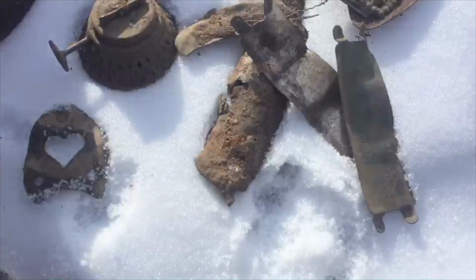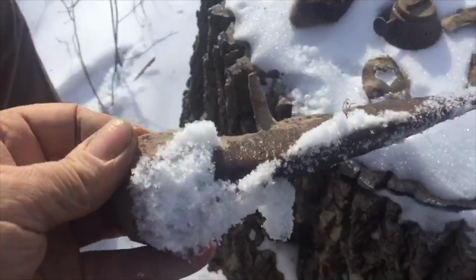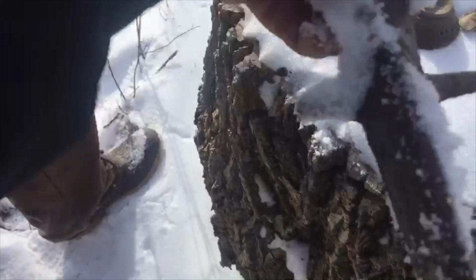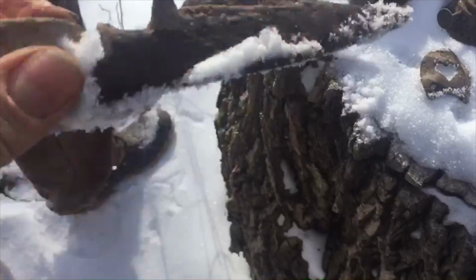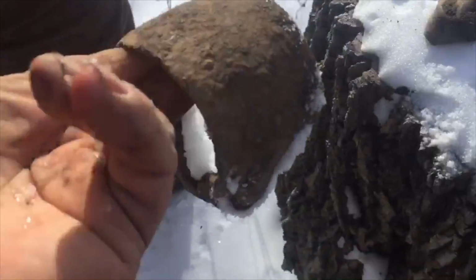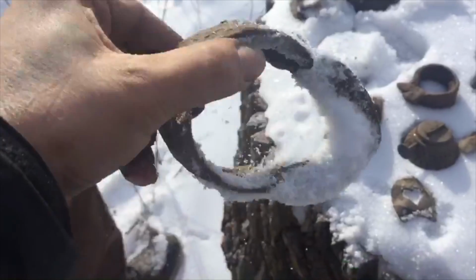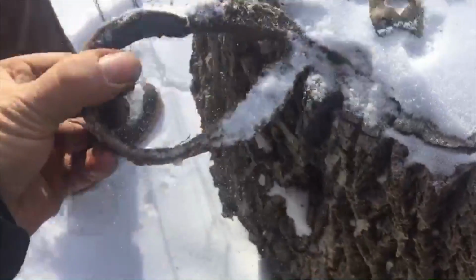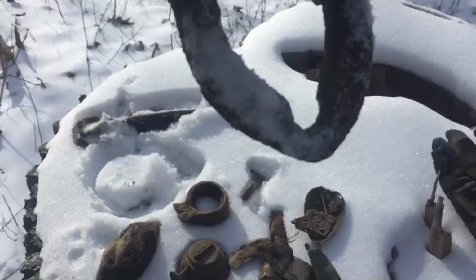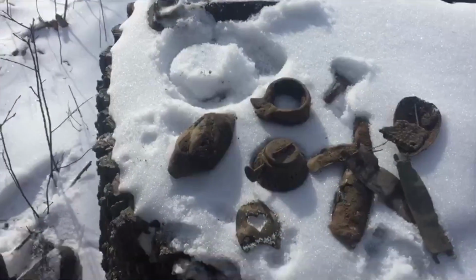Oh, you also found this thing here, and I'm pretty sure this is off some sort of a mowing machine. I've seen they move back and forth like this, and I think there are little blades on them. That's pretty cool. There's part of a yoke, the middle part of a yoke, and the snow is really sticking to everything. It's quite worn. You can see somebody really worked hard with that yoke.